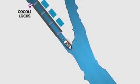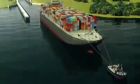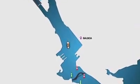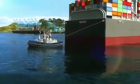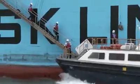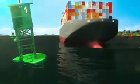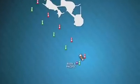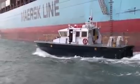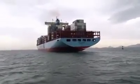As soon as the vessel exits Cocoli locks, the second tugboat, which is made up on the bow, is released. While proceeding down Balboa Reach, the first tugboat, which is made up on the stern, is released, and the first pilot and the ACP line handlers disembark. Once the vessel arrives at Buoy 1 Pacific, the second Panama Canal pilot disembarks, and the vessel continues out to sea and to its final destination.